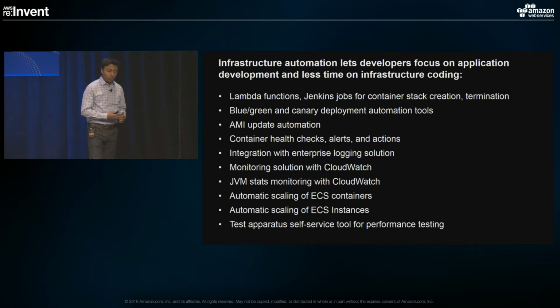And likewise, we have tools for blue-green and canary deployment. These are all Lambda functions, and our folks trigger these Lambda functions by dropping a parameter file to a bucket, and this will provide them those tools. And for the AMI update automation tool, likewise, they say this is my older AMI that is used by my stack, this is the newer AMI, and we have the tools that rehydrate the stack with the latest AMI, and there is no end user disruption. It copies over all the services from the old cluster to the new cluster.